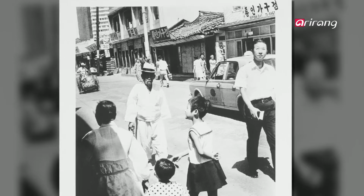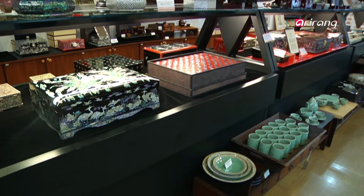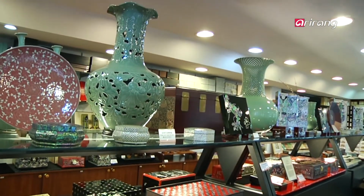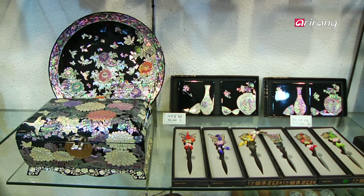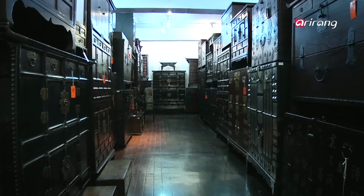The store complex was founded in 1924 with the goal of spreading Korean culture and art to both the Korean public and the world. Since then, it has always stayed true to its founding objective.